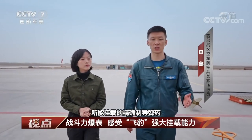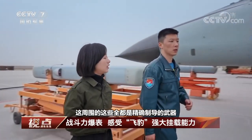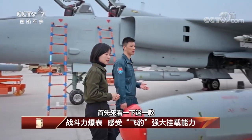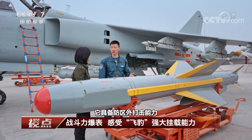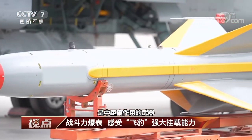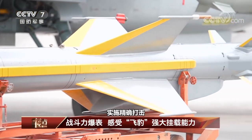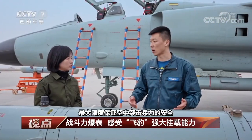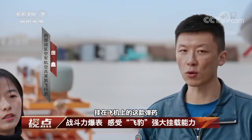Next, let's take a look at the precision-guided munitions that can be mounted on the JH-7A. Are all around here precision-guided weapons? Yes, let's look at this first. This is an air-to-surface missile. It has the ability to strike outside the defense zone. It is a weapon for middle-range action. It can carry out precision strikes against the enemy's deep combat and tactical targets, and guarantee the safety of air assault troops to the utmost extent.